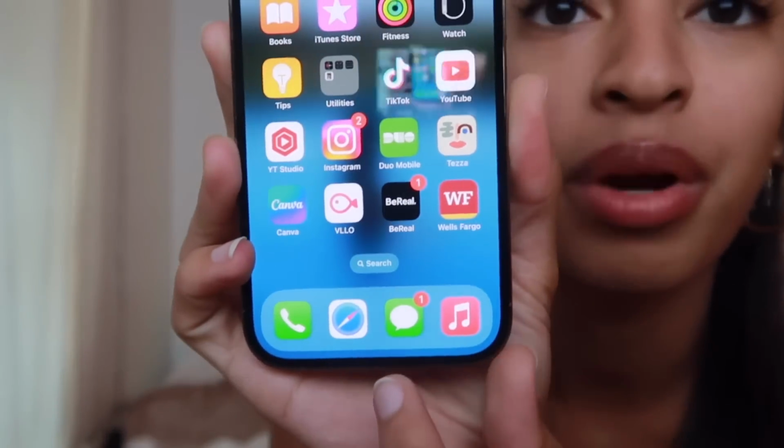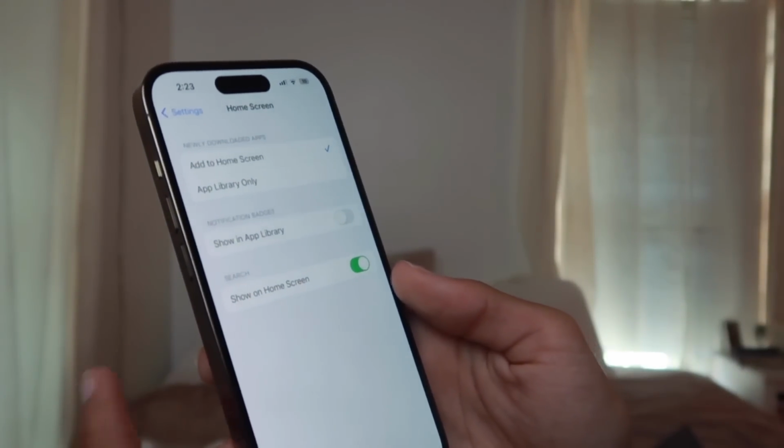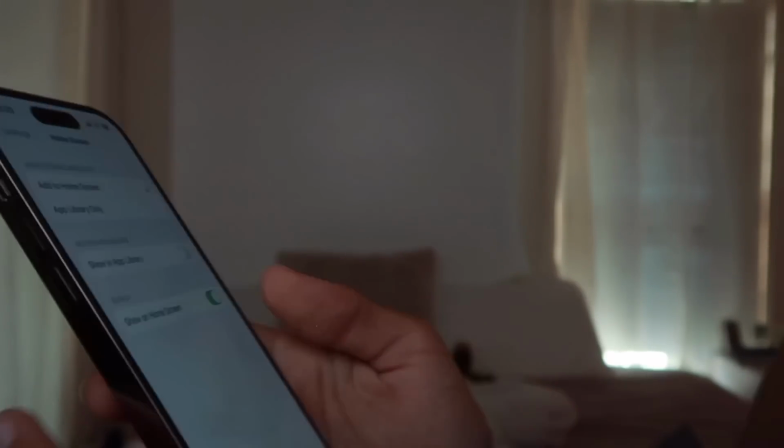So if you, for whatever reason, don't like the search bar right here, you can hide it. You would go to settings and then you would go to home screen and then you would just toggle it off. But I personally like mine, so I'm gonna keep it there.